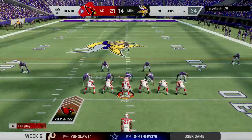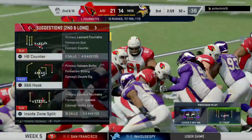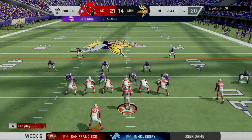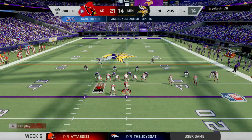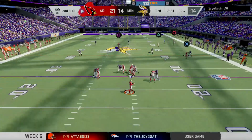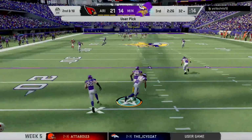From the 32 now, here's 1st and 10. They begin with a run by Fournette. And for one of the few times here today, this run's not going to go anywhere. Call it no gain on the play, and it'll be 2nd down. Throwing on 2nd down, Murray. He'll rifle this one deep right side. Into a double team, and it's intercepted.